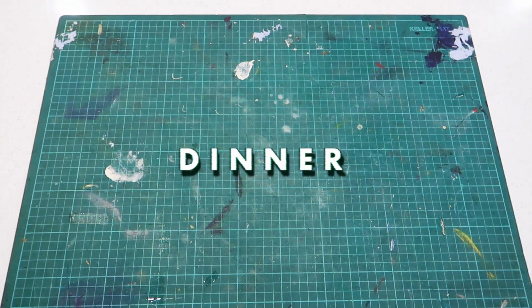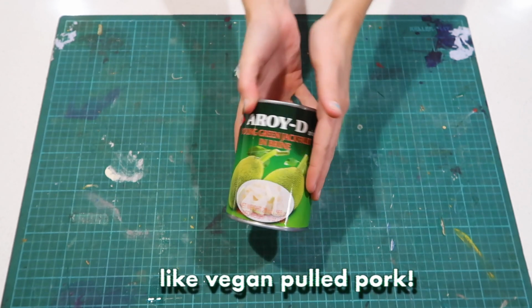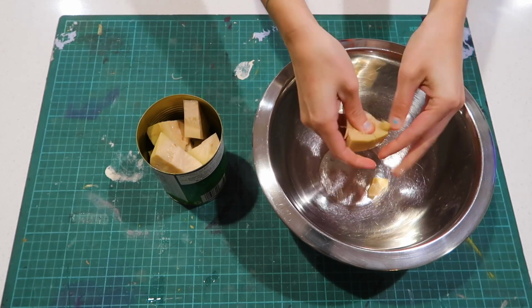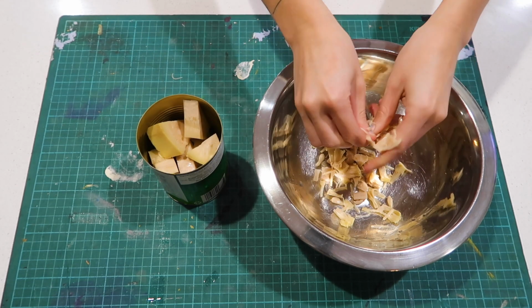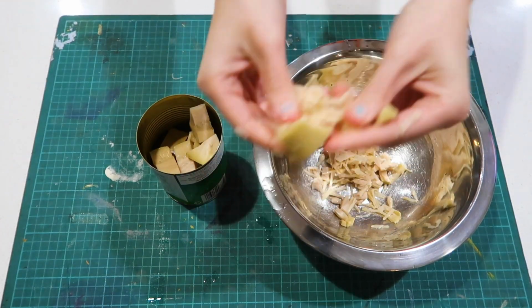Now this is probably the greatest and craziest thing you'll see in this video, which is jackfruit nachos. Now you want to get jackfruit in brine, and then you open it up and you squish it up into a plate. Honestly, it sounds like this might be too crazy for some people, but if I can do it, you can really do it because I have no idea what I'm doing. So yes, you just squish all the jackfruit in a bowl.